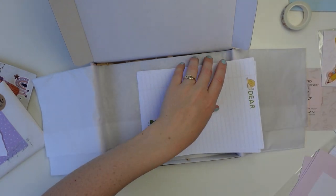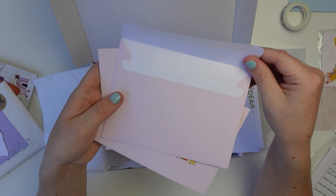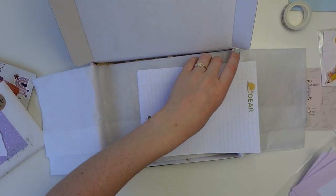Gorgeous. I haven't seen these ones before, so I'm just fascinated with the quality and the printing, but it's so lovely.